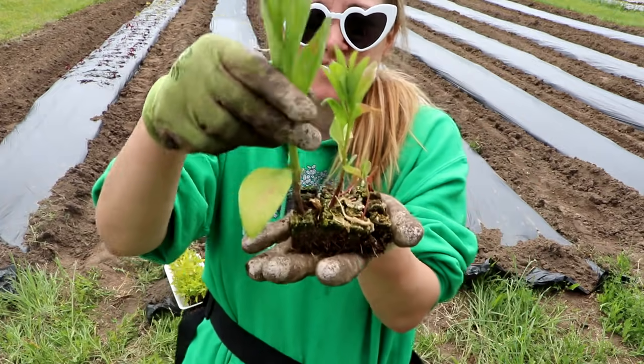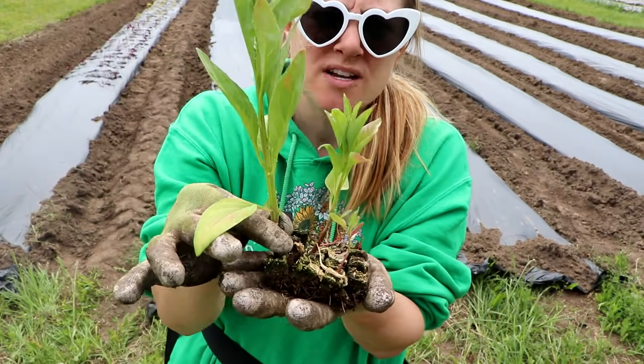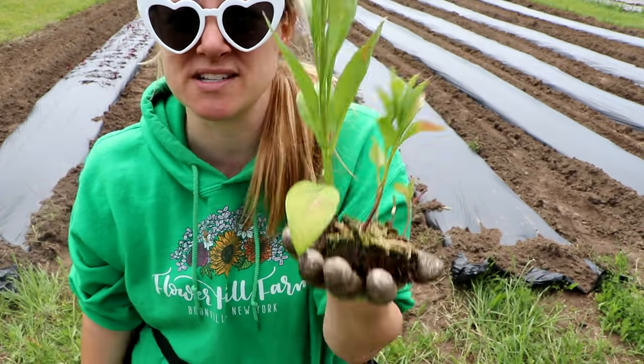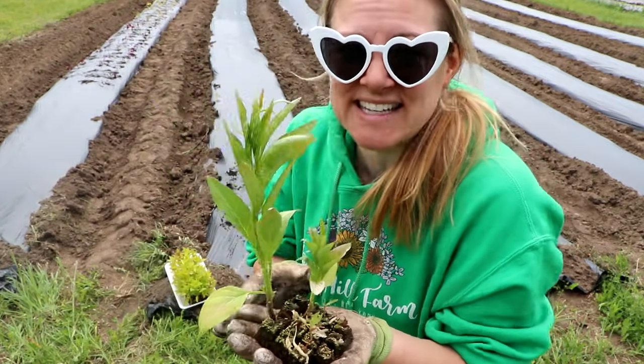So you can see this one's like 10 inches tall and super, super sturdy and thick. And then this little guy is like 5 inches tall. And then these little seedlings are just that, they're just seedlings. So I'm planting them all in the ground, and it's kind of like succession planting accidentally.